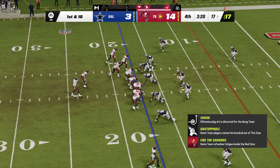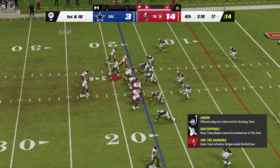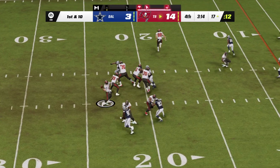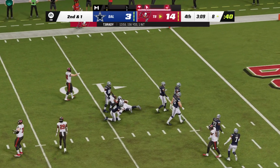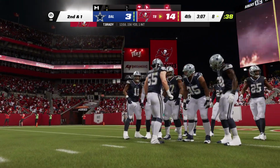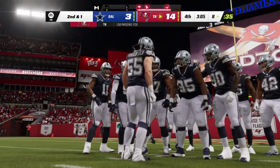So from the 17 now, here's a 1st and 10. Into the red zone, it's Brady. He completes it to Evans. And this will leave him a yard short. Nice pickup of 9 yards on 1st down.